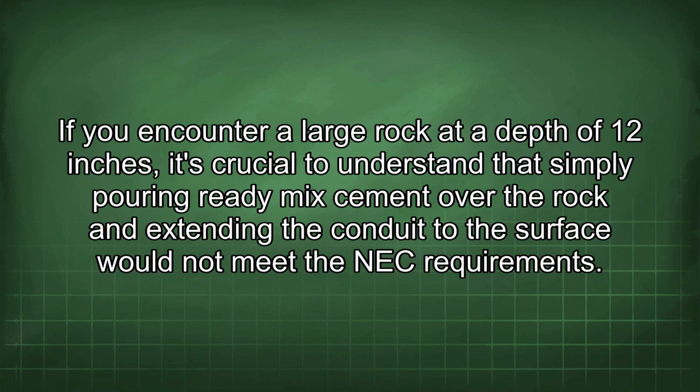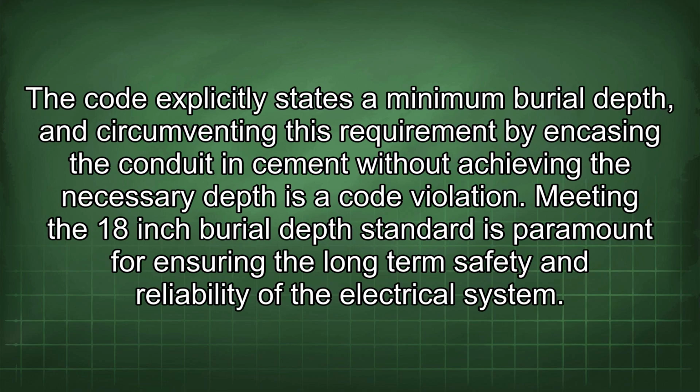If you encounter a large rock at a depth of 12 inches, it's crucial to understand that simply pouring ready-mixed cement over the rock and extending the conduit to the surface would not meet the NEC requirements. The code explicitly states a minimum burial depth, and circumventing this requirement by encasing the conduit in cement without achieving the necessary depth is a code violation. Meeting the 18-inch burial depth standard is paramount for ensuring the long-term safety and reliability of the electrical system.